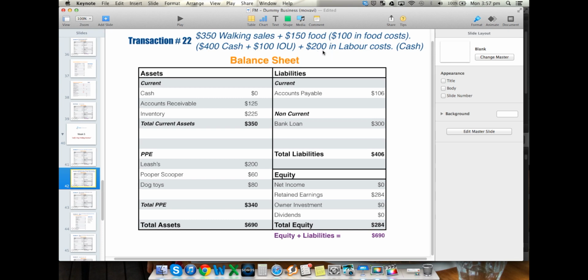And we're also hiring our sister for more hours this week. We're going to double the amount of hours we're hiring her for, so the labor cost is $200 and we're going to pay her in cash. So you've got a number of entries here to adjust. You're going to have a cash adjustment, you're going to have an accounts receivable adjustment, you're going to have an inventory adjustment, and you're going to have a net income adjustment. So I'll give you a crack at doing that one.